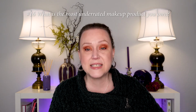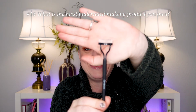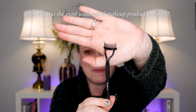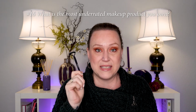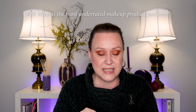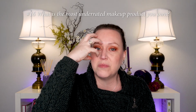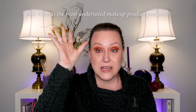What is the most underrated makeup product you own? I picked a tool. This is a lash comb. Can you see that? Maybe. It looks intimidating. It's a bunch of pins, lash comb, right? It's a metal lash comb. This is fantastic for separating the lashes. I use it on myself. I use it on my clients. I did a shoot last year where they were doing a macro shot of the model's eye for this advertising campaign. And so I had to make sure that the lashes had zero clumps, flakes, or anything. And this tool, I would say, is the most underrated.